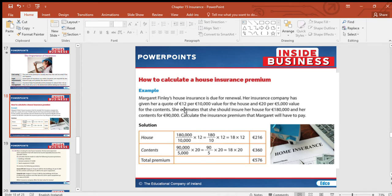For the contents, it's the exact same. Contents value is 90,000. 90,000 divided by the per value figure of 5,000 multiplied by the cost of 20. So 90,000 divided by 5,000 multiplied by 20 is 360. So my 216 plus my 360 give me a total of 576. So the full value, divided by the per thousand figures, multiplied by the cost. So a total of 576 for the premium.